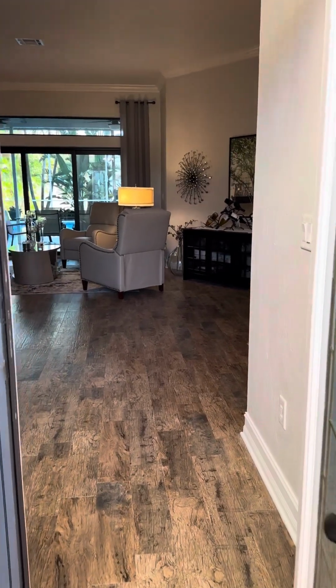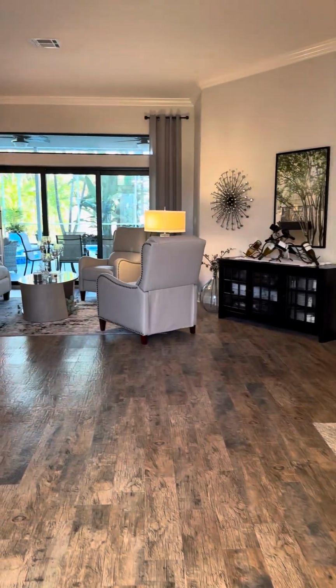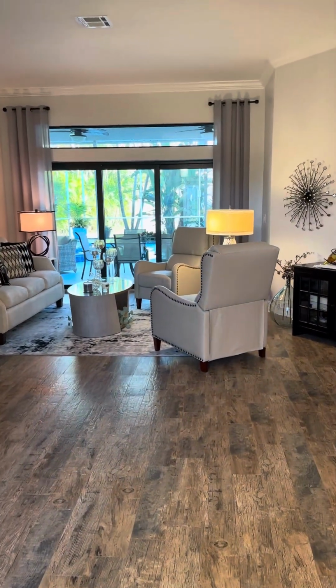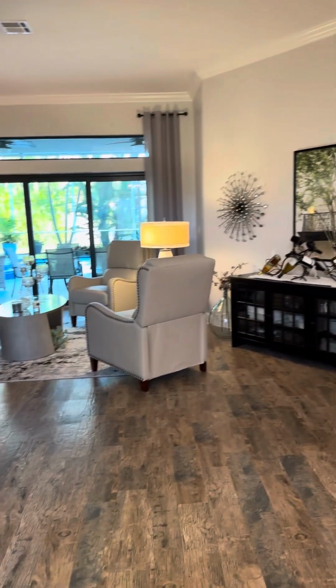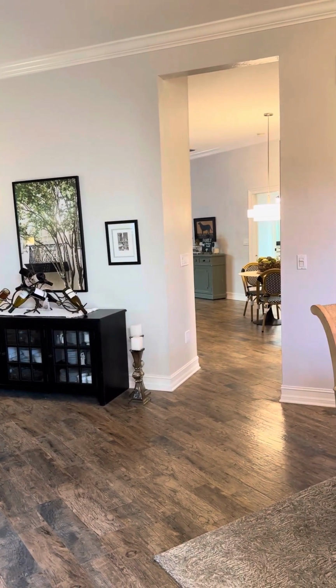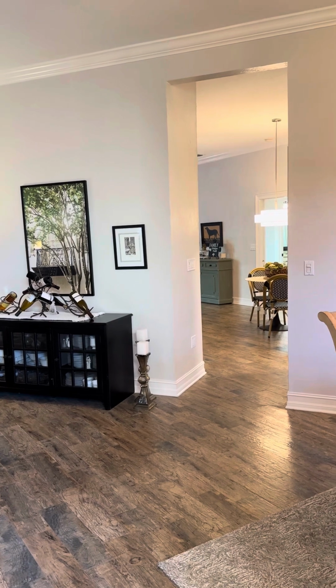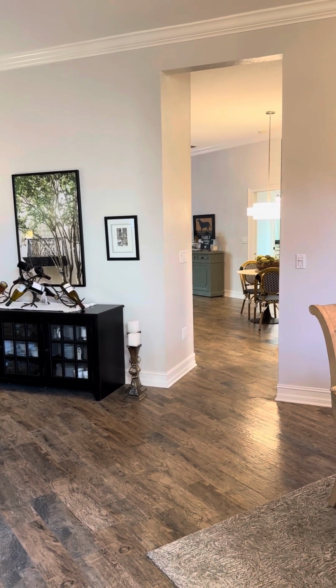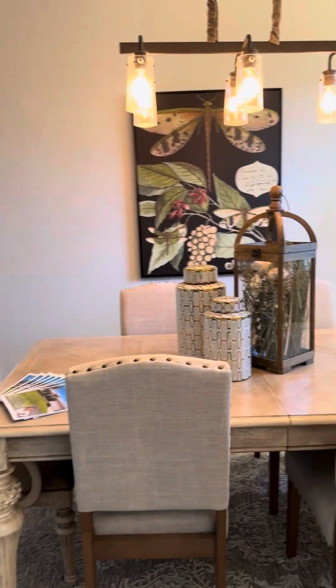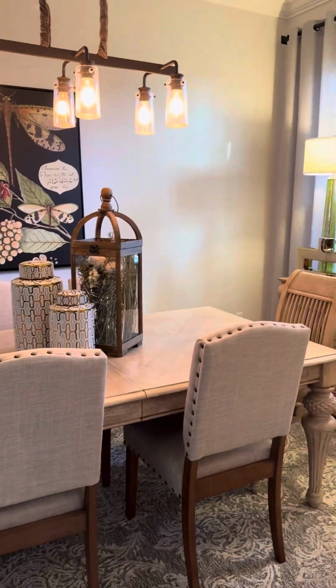Coming into the property, you have your front room, beautifully done. And to the right, you have your more informal kitchen area, entertaining space, and living, bedrooms, I'm sorry.